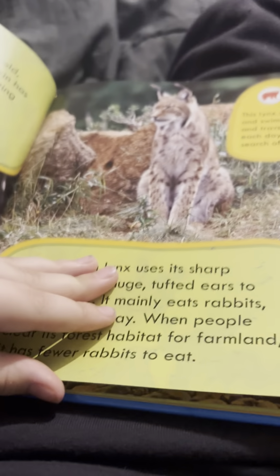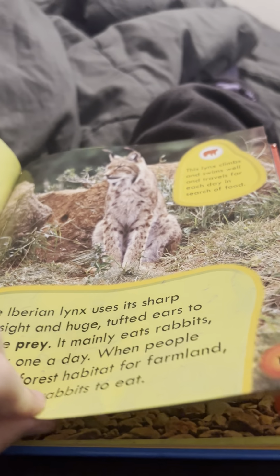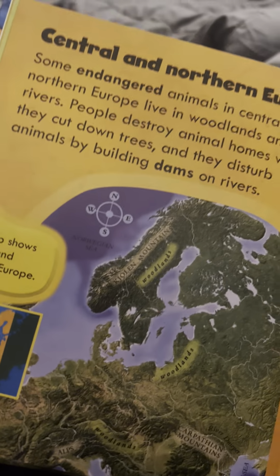Right, where were we? We're at West Europe, weren't we? Yeah, okay, found it again. So, yeah. Now we're at Central and Northern Europe.